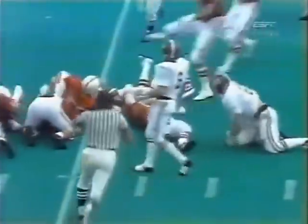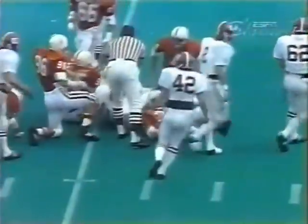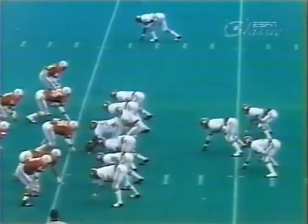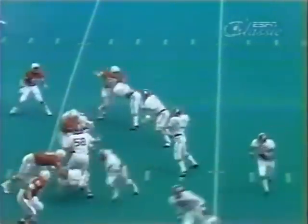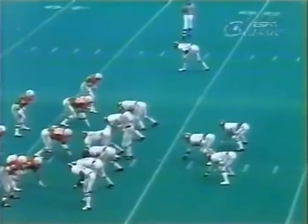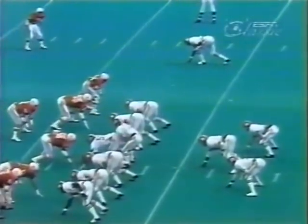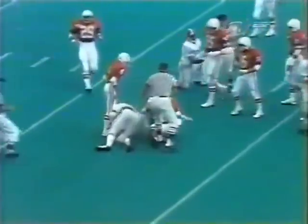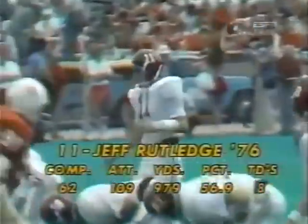Rutledge has still got it on the option, turns to the 20, goes to the 25, and it's first down for the Crimson Tide. He's a better runner than some people want to give him credit for. They mark him down, actually, at the 24, where it is first down for Alabama. Pass is in the air. The pass is drilled and caught by number 8, Rick Neal. Tim Travis now has gone wide right for Alabama, number 88. On second down and 2, Rutledge hands it inside to Johnny Davis, the big fullback, to the 42-yard line.